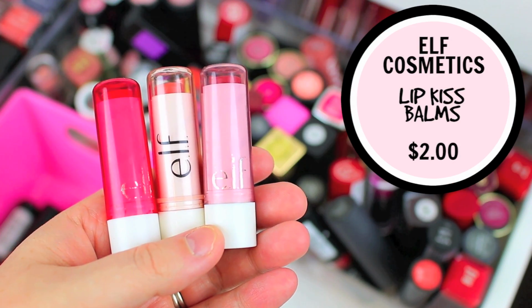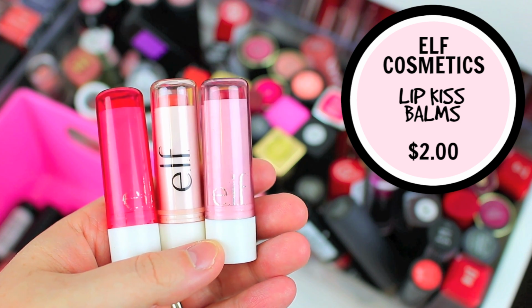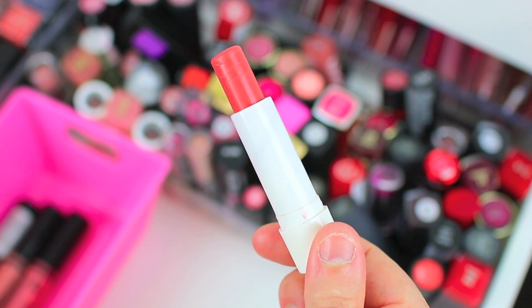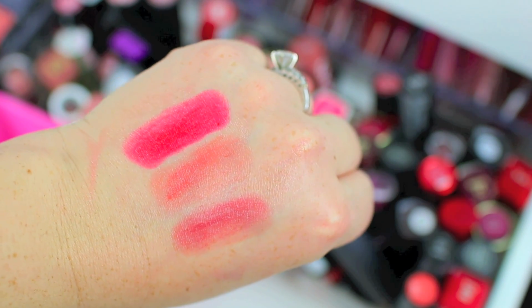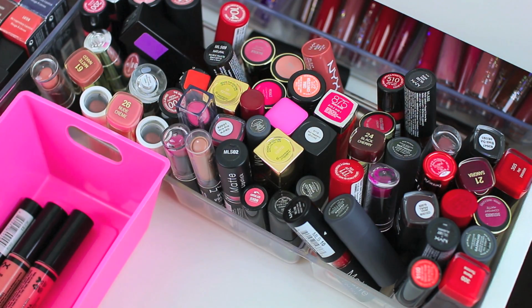I'm actually going to declutter these e.l.f. lip kiss balms as well. I really liked these at one time, and I don't have anything against them, but I just feel like I never wear them any longer. If I want a subtle hint of color, I'll just reach for a lip gloss instead of a tinted lip balm. The red one is XO Red, the nude one is Bear Kiss, and the last one is Smoochy Spice. These are nice. They're definitely hydrating. They give you a little bit of color, but I just don't ever reach for them, so it's time to pass them along to somebody else.